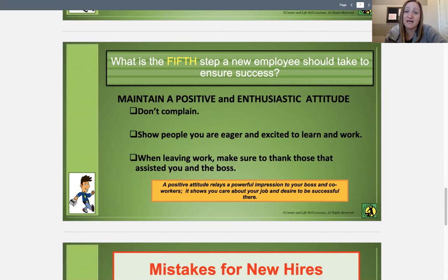What is the fifth step a new employee should take to ensure success? Well, this is important. Maintain a positive and enthusiastic attitude. This kind of goes back to the smiling slide that we talked about. Just being around somebody that's positive is encouraging. When you are around people that are positive, you tend to be positive.